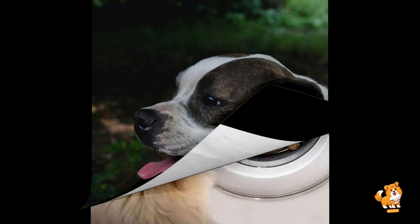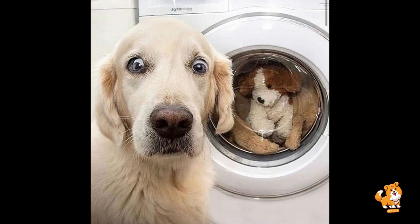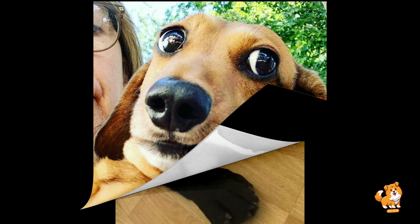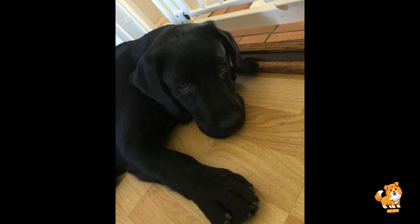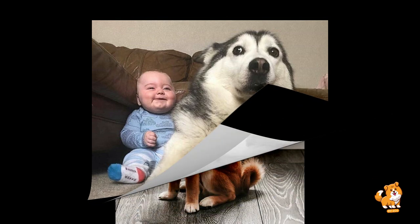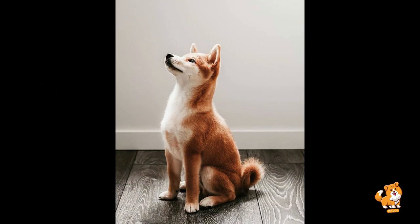Cognitive training. Guys, cognitive training focuses on stimulating dogs' mental abilities through games, puzzles, and different challenges. It engages the dog's problem-solving skills, enhancing their mental sharpness and preventing boredom as well. Guys, this method not only teaches new skills to the dog but also strengthens the bond between the dog and the owner as well. So, choose the right method.